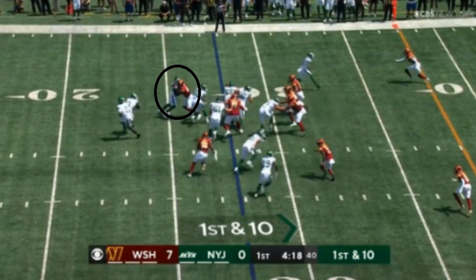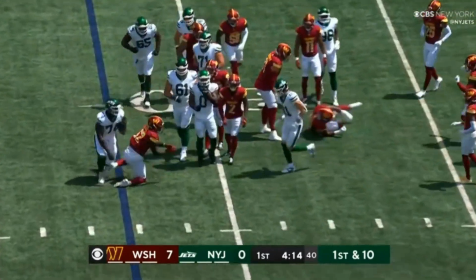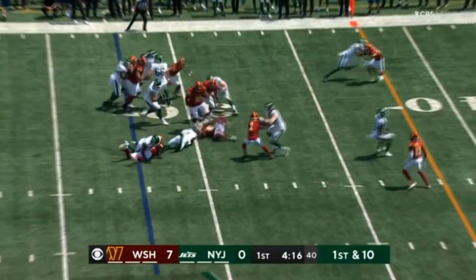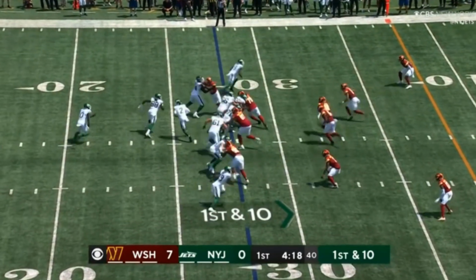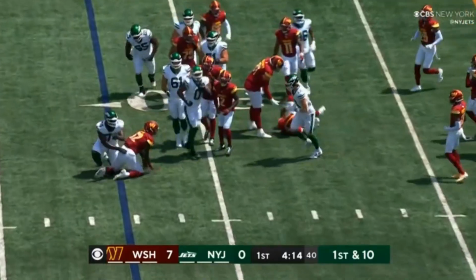When this play begins, this Commanders player is kind of overpowering Fashanu, and it's the same issue that I talked about in college, where it seems like Fashanu lets guys come at him in the running game, which is weird, because every offensive lineman loves run blocking because they get to be the one who attacks. It seems like for whatever reason, he's the one offensive lineman in history that likes to pass block more than run block. Because of that, this run just doesn't go for a ton. And it was the guy that Fashanu was trying to block that made the play. Good defensive play. You always have to give credit to the guy who makes the play, of course. But this was a bit of a trend.